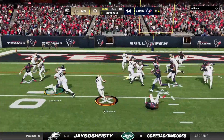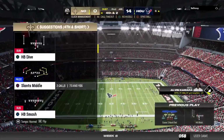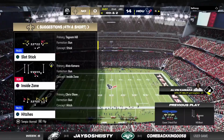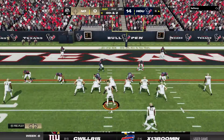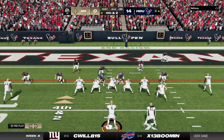On 3rd down, here's Kamara. And he's brought down short. 2 yards there, needed 4. Now the Texans will burn the first of their timeouts as they'll stop it with 27 seconds remaining here in the second quarter. Dennis Allen, he makes a call, and his offense stays put. They're going to go for it.